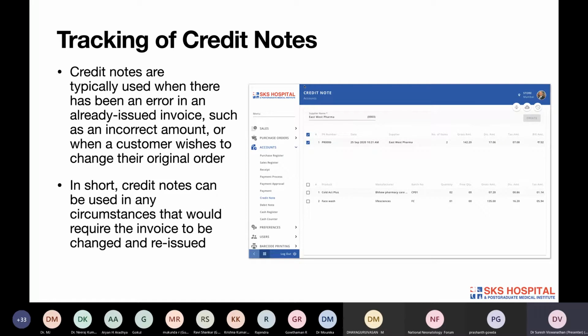They can't modify the invoice that's given to you. So a credit note, in short, is used in any circumstance where the invoice has to be changed. A credit note is like cash, so you want to know before making payments to any supplier whether the credit note is already there and can be substituted for a cash payment.